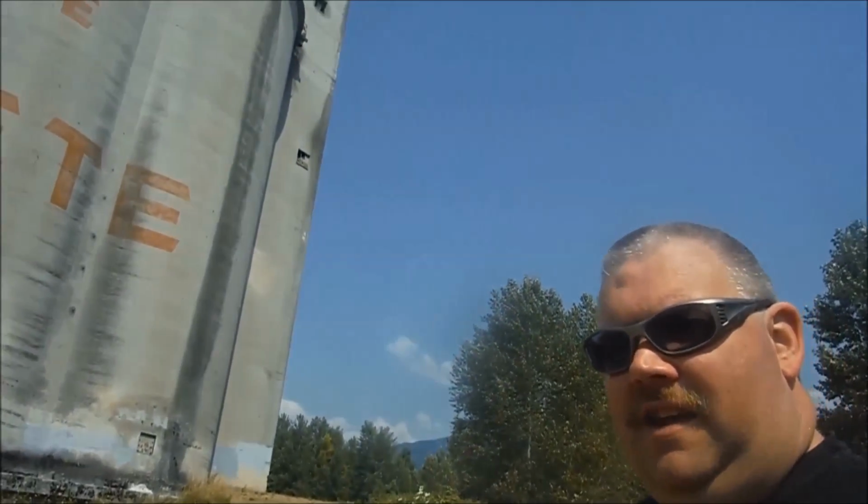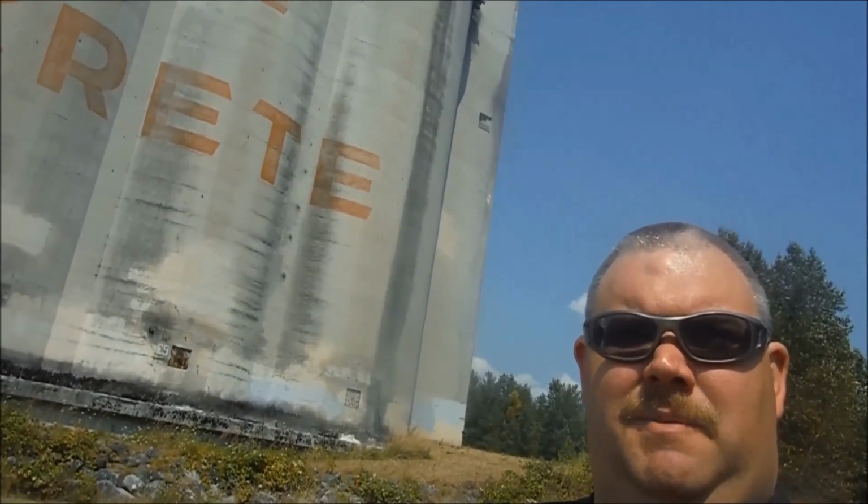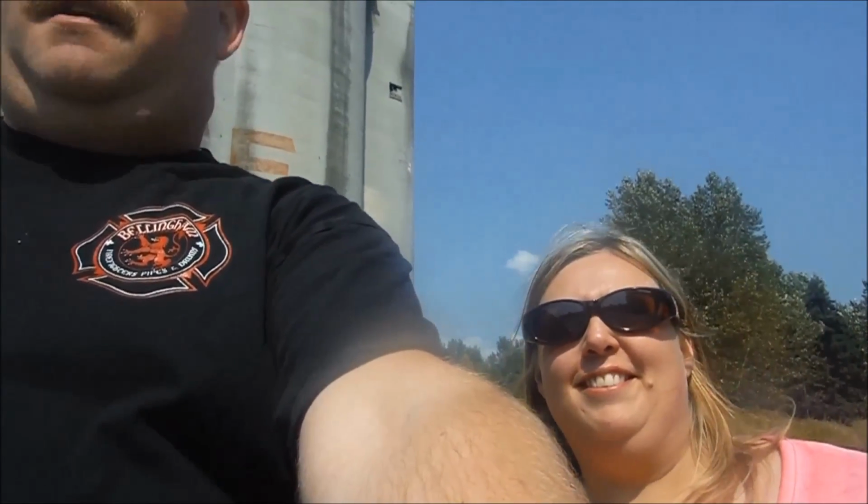So this is the town of Concrete on Highway 20 between Cedar-Woolley and nowhere. Well, on the way to nowhere. Pretty much. We couldn't get food. Yeah, it was an hour wait to get food. It kind of sucked.